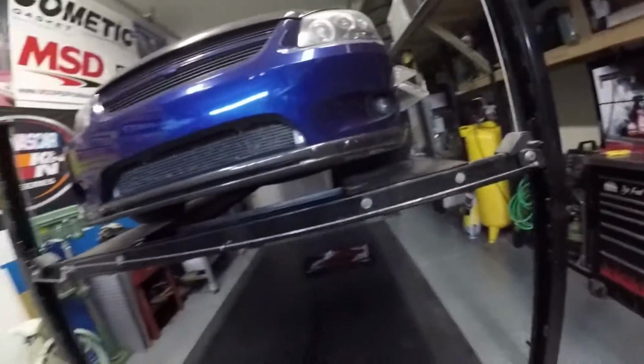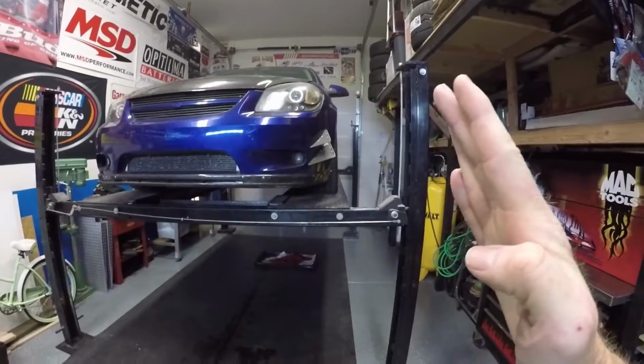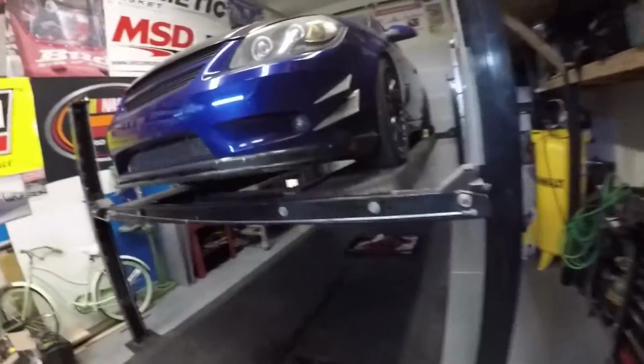And the other side though, has quite a bit of camber. You can see, looking on the front there, it's kind of angled like this, the camber. So I got to adjust that. Then I'm gonna have to get an alignment because it's off a little bit. But anyways, let's go ahead and get the new exhaust out.